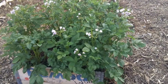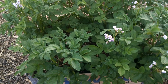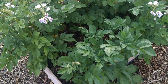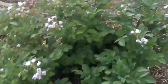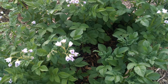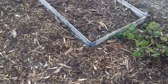And here we have potatoes. This was a 5 pound bag of seed potatoes, and they came up actually fairly quickly. It took about a month to get to this stage, and the next day or so I'm just gonna finish topping up this box with wood chips, and then as the greenery comes on more, I'm just gonna start kind of layering in some straw around there to keep it nice and dark underneath.